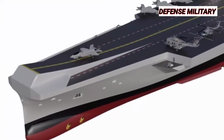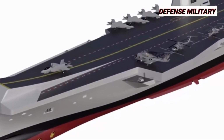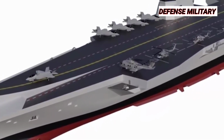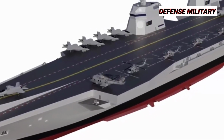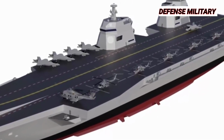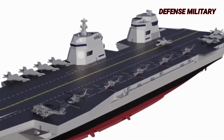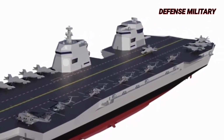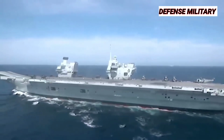The ship features twin islands and 2 aircraft elevators on either side of the flight deck. The first island will be in charge of overall operations, while the second island will carry out flight control duties. Moreover, the X-shaped design of the new islands provides unique advantages according to the representative. The ship bears a striking resemblance to the Royal Navy's new carriers, built half a world away, but there are some major distinctions between the two ships.